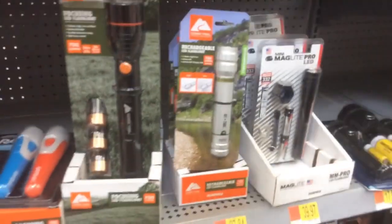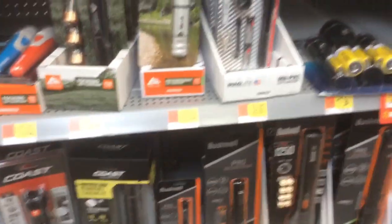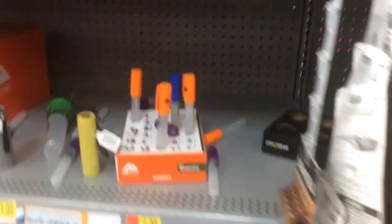Oh, we've got some of the flashlight things here and coming up. They've got a flashlight right there that takes 3 C cells. That for, what is it, 1942 or something? That would be really good. Have some weight to it, be rugged.